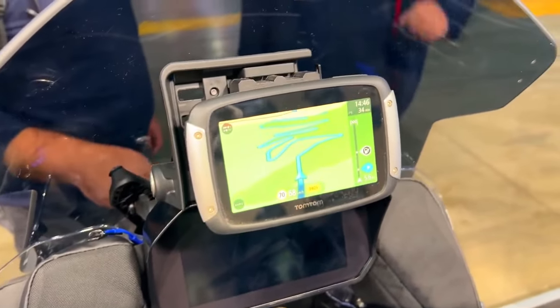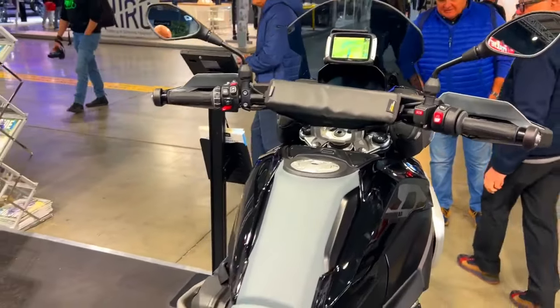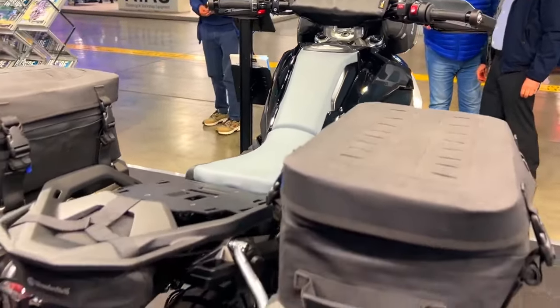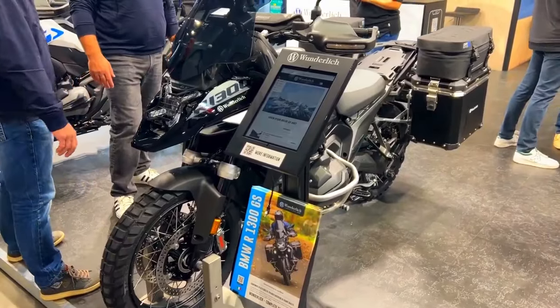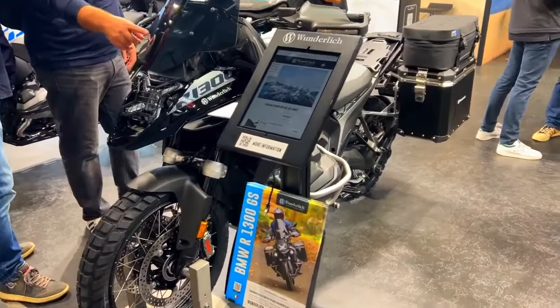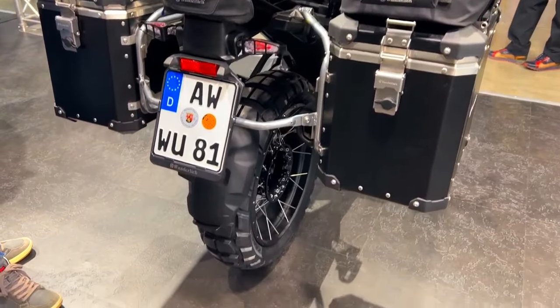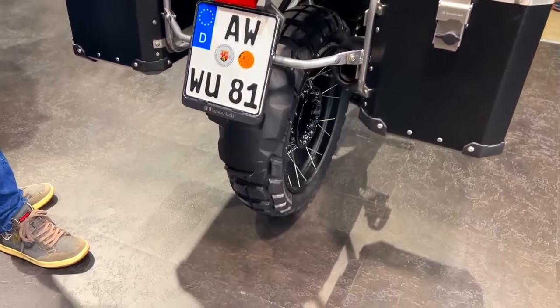Under the hood sits a new flat twin pumping out 145 horsepower at 7,750 RPM and 110 lb-ft of torque at 6,500 RPM, utilizing BMW's long-held shift-cam variable valve timing system, making it the most powerful boxer motor to come from BMW.